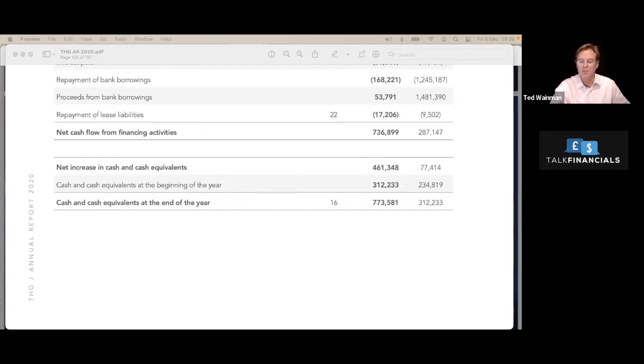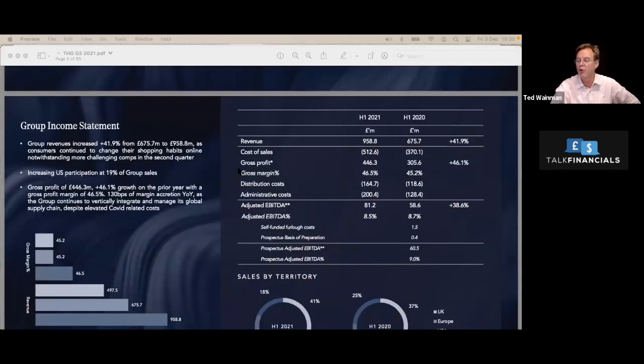So that's the core analysis. There's nothing I really want to add to that. So let's just jump forward. This is the H1, the first half. Obviously H2 would be the full year, so I don't know why we call it H1, but anyway, it is the first half. You'll notice here, and this again is on their website, how they're performing. As a rule of thumb, you can just take all these numbers and double them, and you've got the full year forecast.